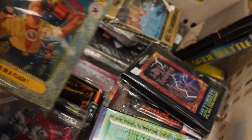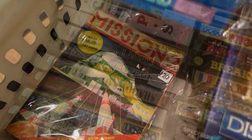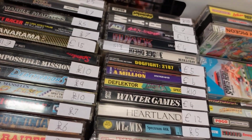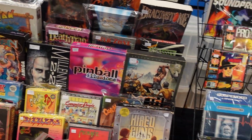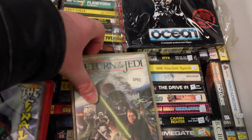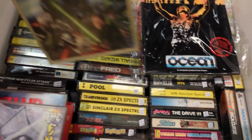Dangerous 2. Yeah, these are all the same games that were at the Birmingham gaming market. What's that for? Spectrum. Broken case.